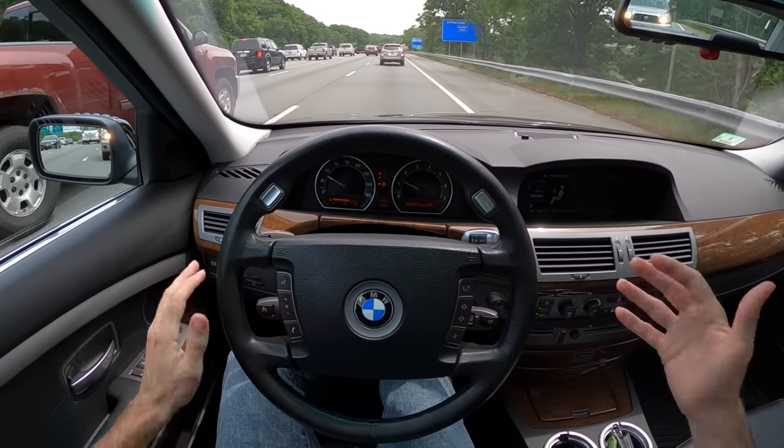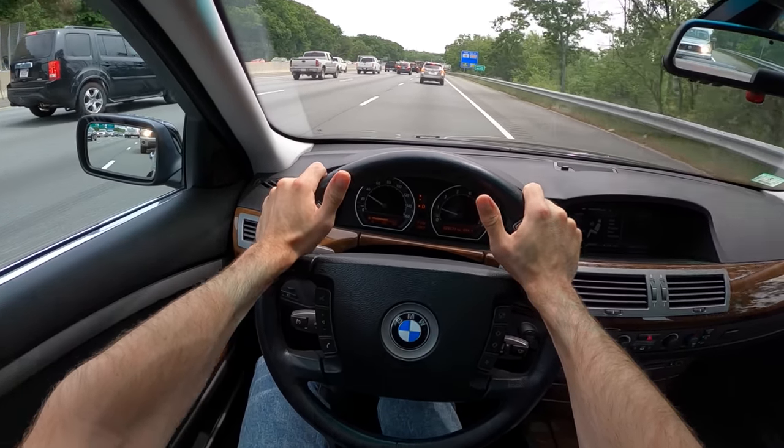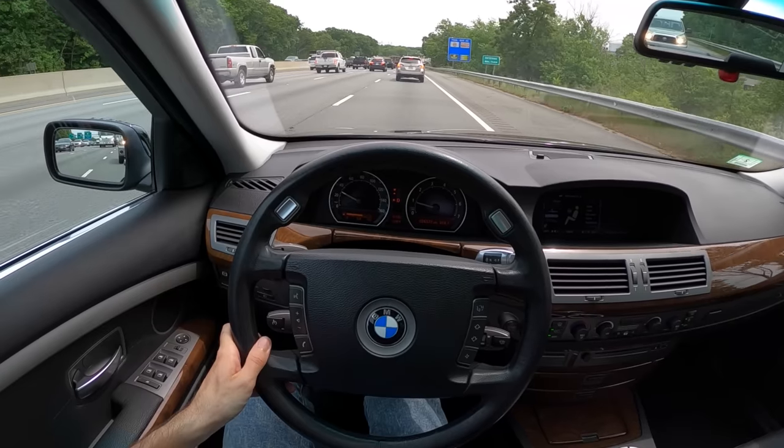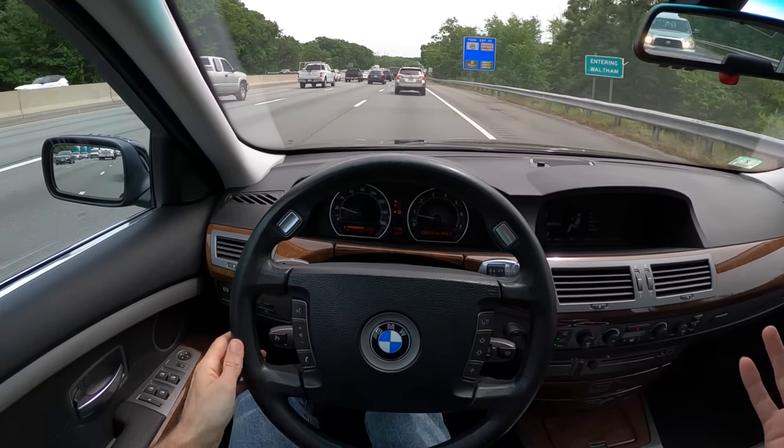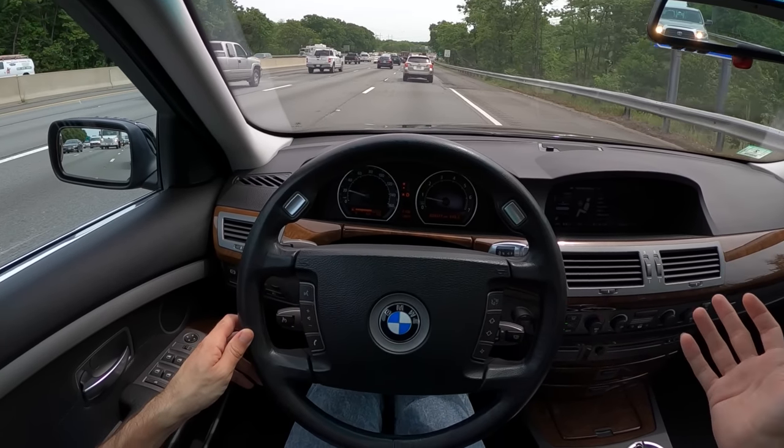And today, because these are so cheap, it's like a freebie luxury limo. It's incredible. I mean, I think these sell around $15,000 to $25,000, depending on condition. This has 26,000 miles on it.